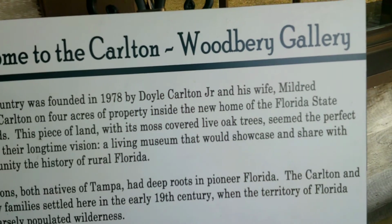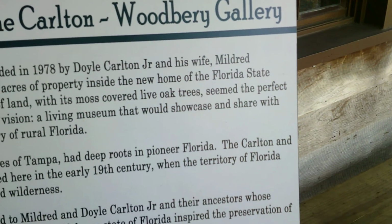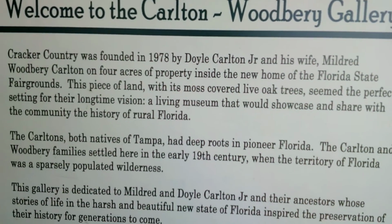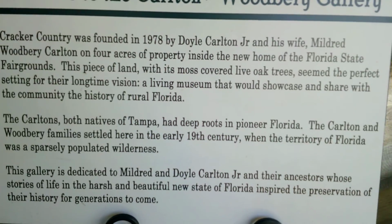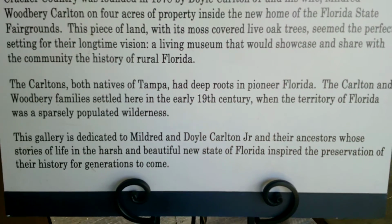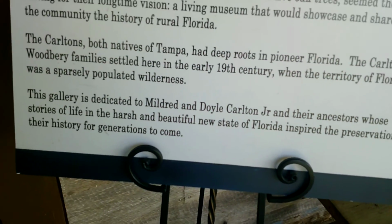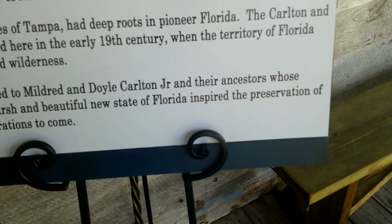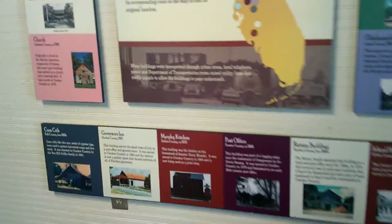Founded in 1978. The community, the history of rural Florida. This gallery is dedicated to Wilton and Dora Clark Jr. and their ancestors. Stories of life in the harsh and beautiful new state of Florida inspired the preservation of their history for generations. So these are the people that started it all.